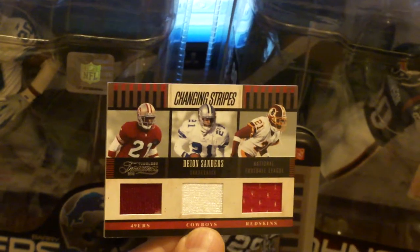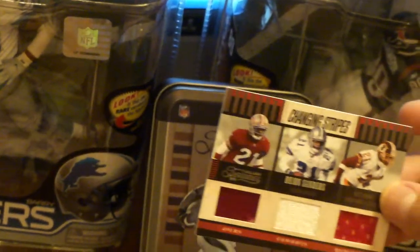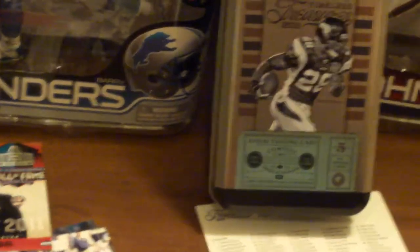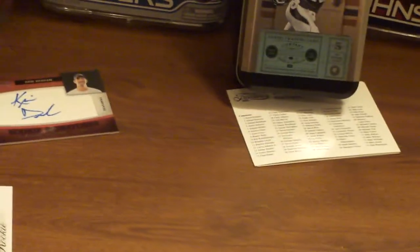Whoever bought the most teams on the card, so we'll check that out here right after the break when we do our recap. For good cards. All right, Crown Royale.